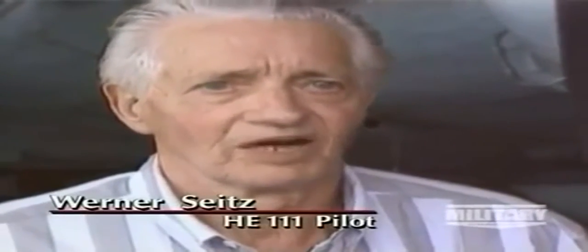Werner Seitz, a 111 pilot. The fighter has so much advantage compared to bomber. In many cases you are just helpless, and quite often you try to pray to get out of that mess. Well, if you had been attacked after you dropped your bomb load, the aircraft was naturally in a much better condition to make a defense movement.